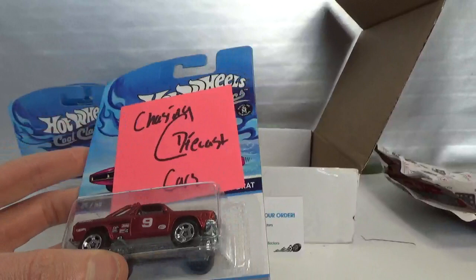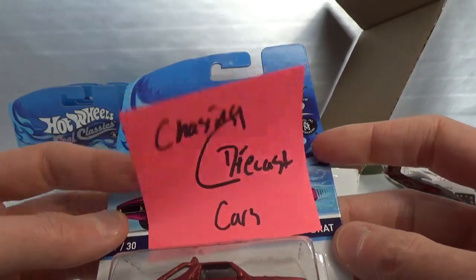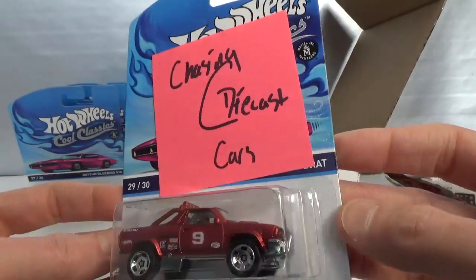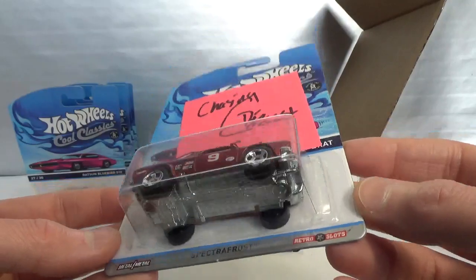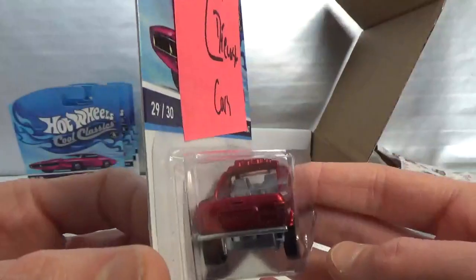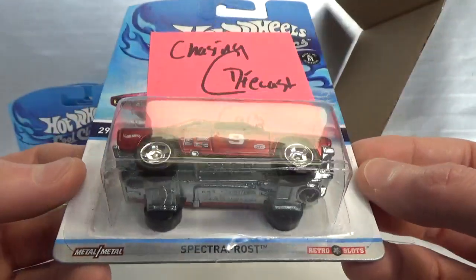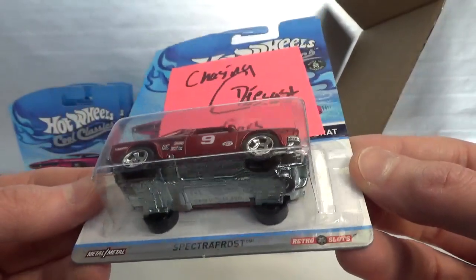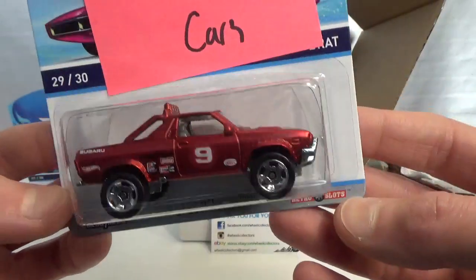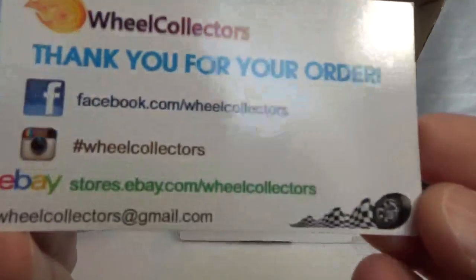And then here's the post-it they put on it in the video where I won it. So this is the Subaru BRAT. This is a casting I love to collect. Never thought I would have this version. So very awesome Spectraflame colors. Metal on metal and retro slot wheels. Cool. So I will be opening these up in a separate video.